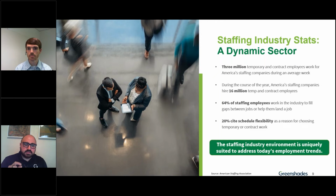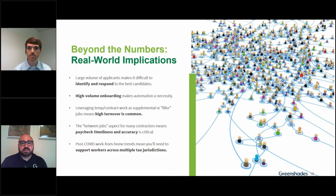So the staffing industry is uniquely suited to address a lot of these employment trends, but it is important to stay agile and to adapt to the change in the workplace landscape. That's what we do now, right? What are the real world implications behind these numbers that we just looked at on the screen?